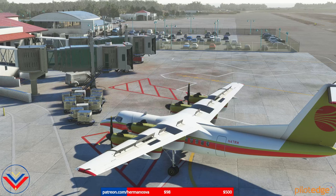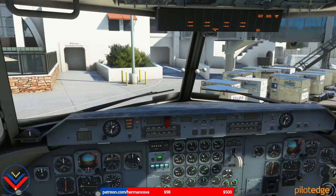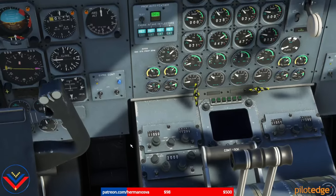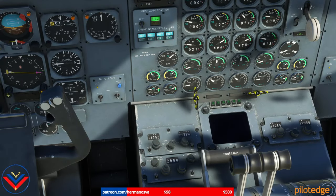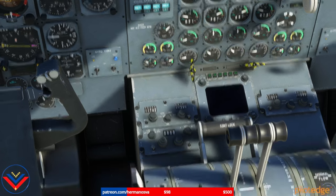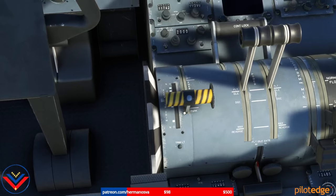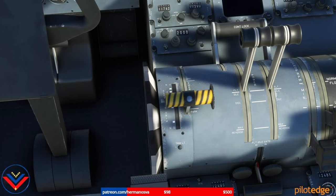Let's see, so they do have clearance on 32.9 here. And why don't we pick up the ATIS first? 32.65. Oh, that's my nav radio. Duh. Contact clearance delivery. Advise on course heading, altitude, and if flight following is requested. Read back all runway assignments and hold short instructions. Advise on initial contact you have information Tango.